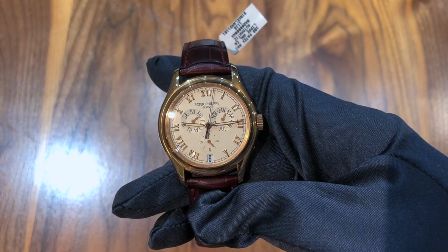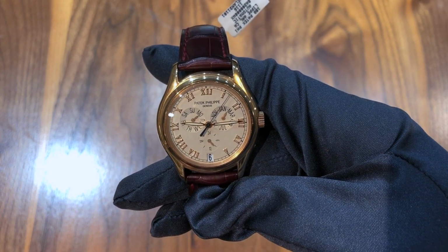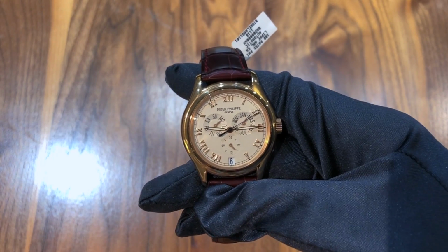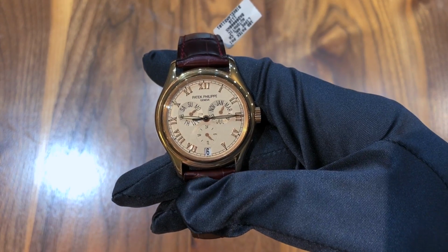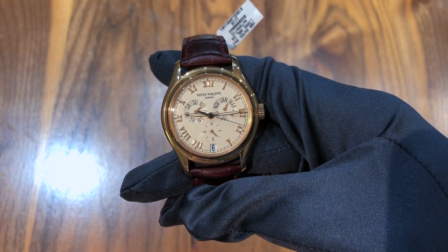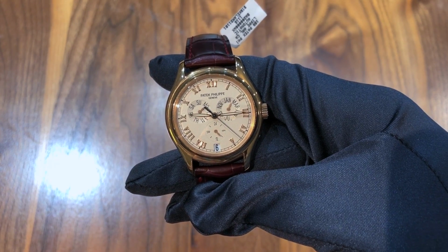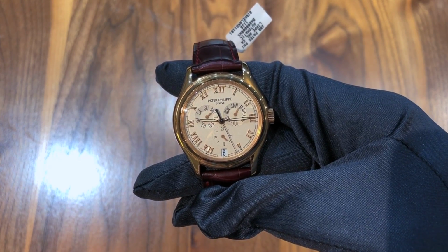And for a complicated Patek, I think that's very reasonable, especially given the recent spike and the history that this watch has. So this is the first annual calendar ever, and that makes this watch very significant in the Patek Philippe range. It was initially developed to fight off the quartz watches that were developing in the early 90s and 80s. And this watch is very significant for that reason.